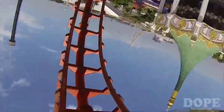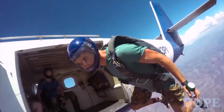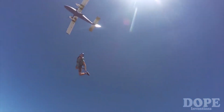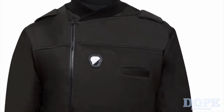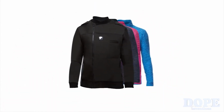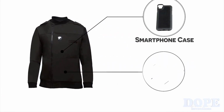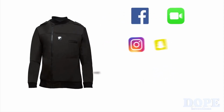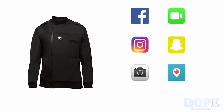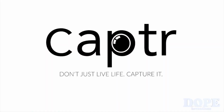We're here to help create memories that are meant to be shared. Life can be fun, exciting, adventurous, and beautiful. We'll be there to help you capture every important moment. Capture jackets come with everything you need to start capturing your memories. A machine washable Capture jacket in your choice of color and style. A smartphone case, a portable charger, and universal charging cable. And Capture can be used with your favorite recording and camera apps for easy recording, picture taking, and sharing. Don't just live life, capture it.